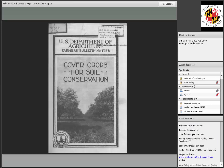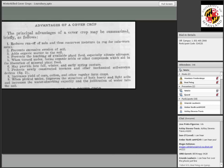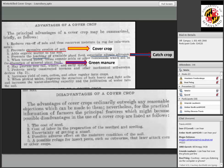So cover crops for soil conservation. Cover crops are not new. Back in 1936, they were saying cover crops are good because they can prevent excessive erosion of soil. That's why we call them cover crops. They can prevent leaching. That's why in Europe they call them catch crops, and they can aid the liberation of mineral plant food, or some people call them green manures. But back then they also recognized that there are disadvantages of cover crops, primarily the cost of seed, the cost of labor, and the uncertainty of getting a stand and possible adverse effects.